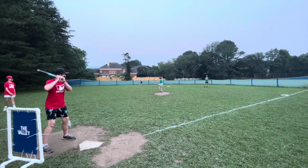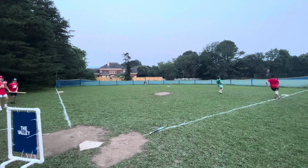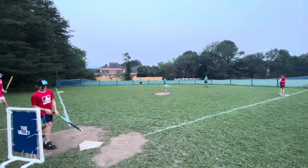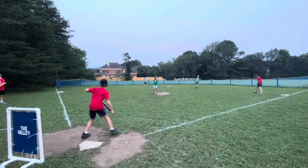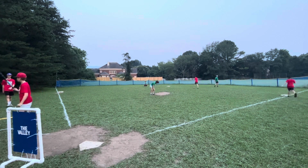The full count pitch to Wyatt is hit. Ball gets past Chase. Wyatt takes a turn and he stays at first. Another full count pitch to Chapman. Ball 4. Runners on first and second for Griffin, who had a top 10 play in the field.